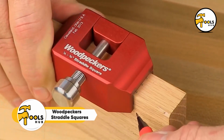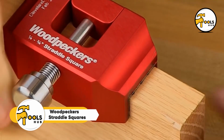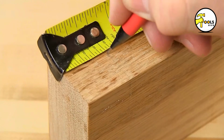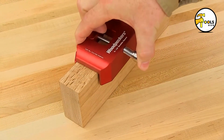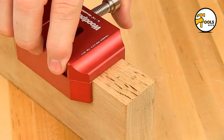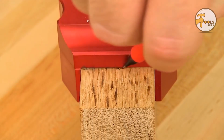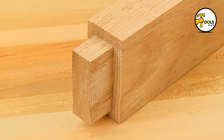If you ever needed to mark joinery on thick table legs without messing up your lines, the Woodpeckers Straddle squares are exactly what you need. Designed to wrap around material up to 2 inches thick, these squares feature laser engraved scales and pencil guide holes to ensure your lines stay straight and true on all sides. The anodized aluminum body keeps the tool lightweight while providing durability for regular shop use.